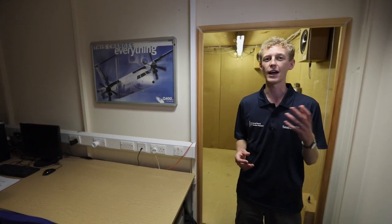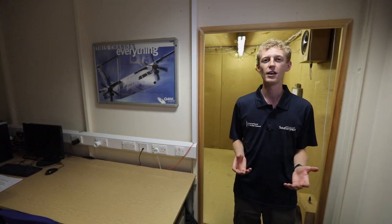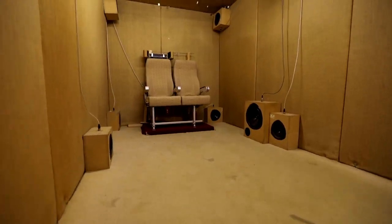We can use actuators within the fuselage or loudspeakers to cancel out this extra noise, making the experience more comfortable for everyone riding on board. If we come inside, you'll see how we've mocked this up.